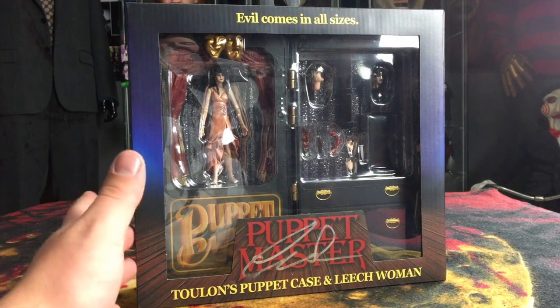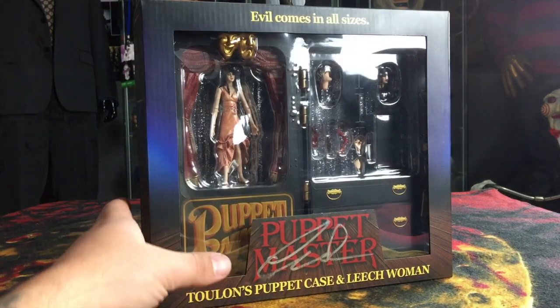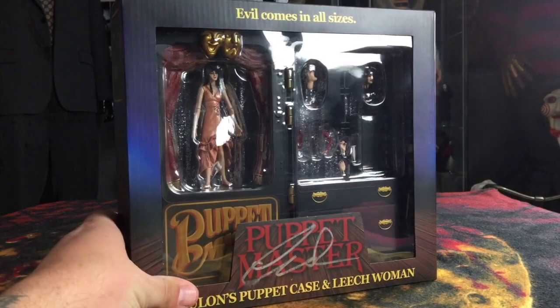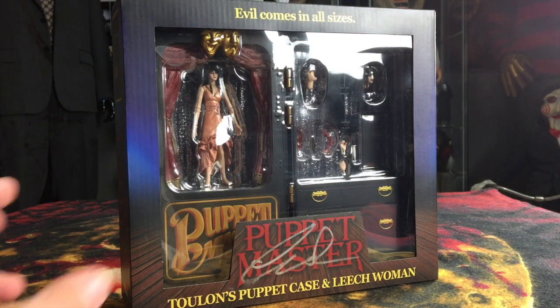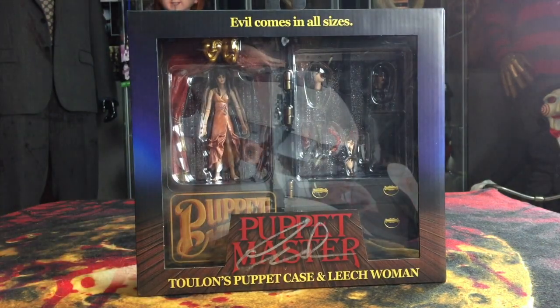And I'm telling you right now, if you don't own it yet, this thing has some serious weight to it. This thing is pretty heavy duty. So I'm hoping the trunk is built as good as it feels in terms of weight. We're going to have to find out when we get it open, but really cool presentation here. I love the front of the box. I love how tight and compact that it is.